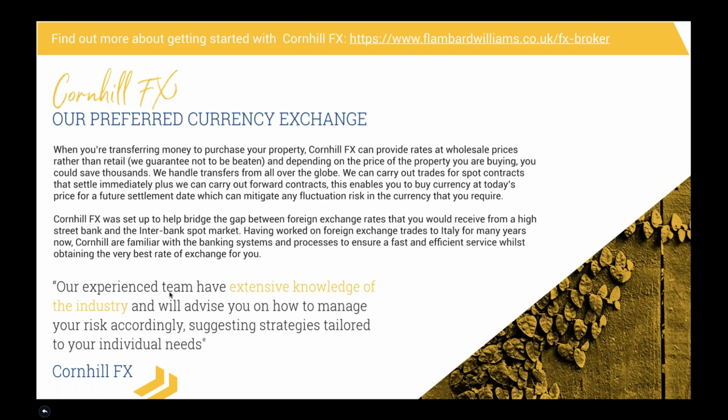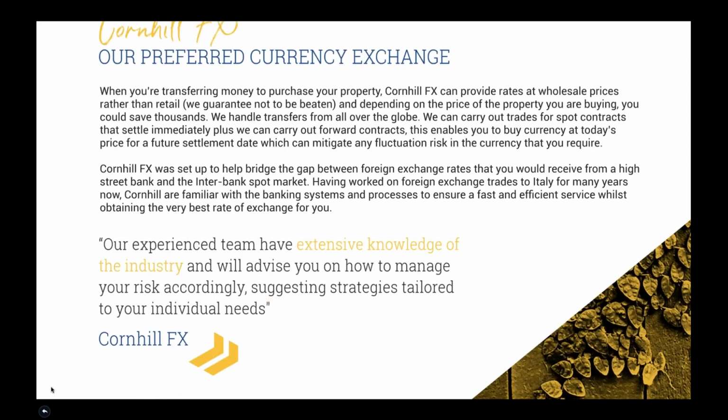You typically save, on average, about 3 to 4% by using a broker. If you're buying a £200,000 property, that's a lot of money. That's a good £6,000 to £8,000 saved just by using Cornhill.